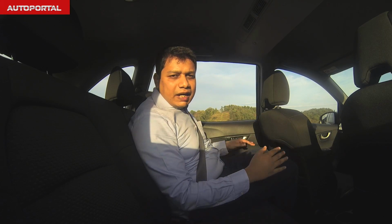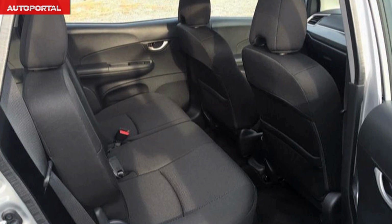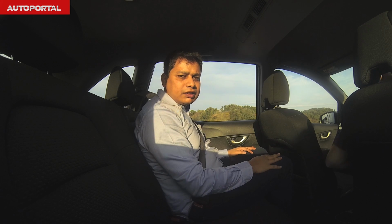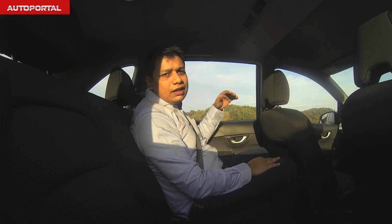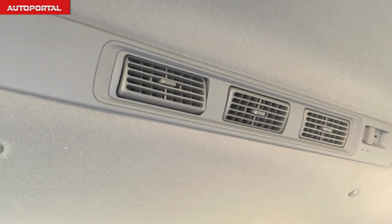Well, so here I'm in the back seat of the new Honda BRV, and as you can see, legroom is pretty generous. I have pushed these seats almost all the way back, and even then I have place where I can stretch my feet. Headroom is generous as well, and to enhance luxury and comfort even further, you also get your own AC vents at the back.